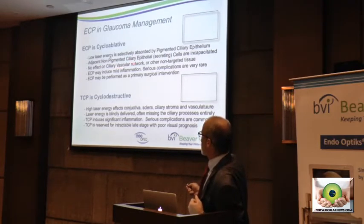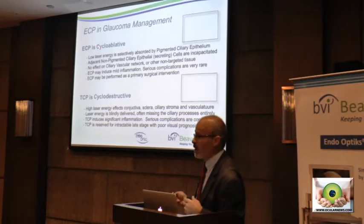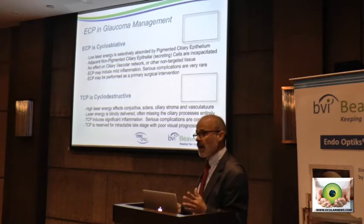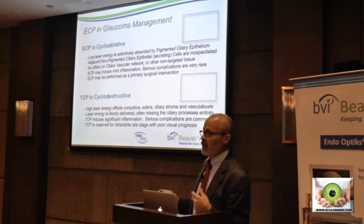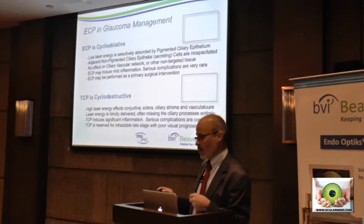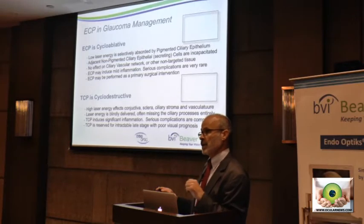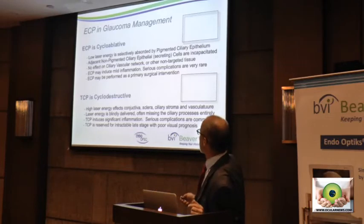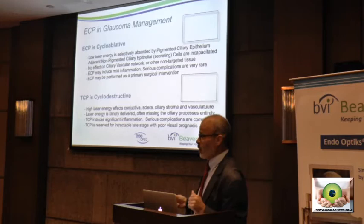It has no effect on the ciliary vascular network or other non-targeted tissue. I'll show you some histopathology later on. The most common side effect with ECP is mild transient inflammation. Most surgeons, anticipating that possibility, will instill intracamerally or subconjunctivally a little dexamethasone before completing the case. And it's very difficult to distinguish those eyes, even one day post-op, a phaco ECP eye from a phaco alone eye. And ECP can be performed as a primary surgical intervention on sighted eyes, which is something that you would think twice about doing with TCP.